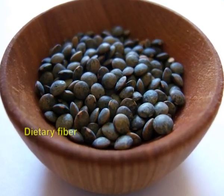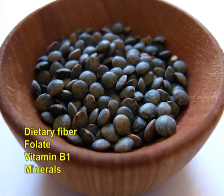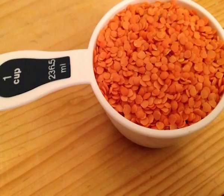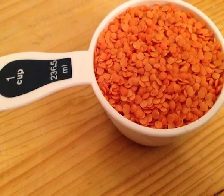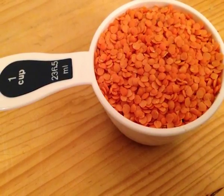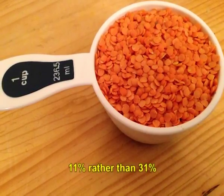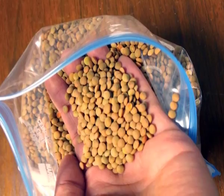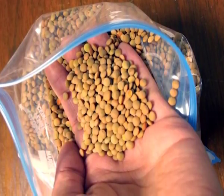Lentils contain dietary fiber, folate, vitamin B1 and minerals. Red or pink lentils contain a lower concentration of fiber than green lentils, 11% rather than 31%. Health magazine has selected lentils as one of the five healthiest foods.